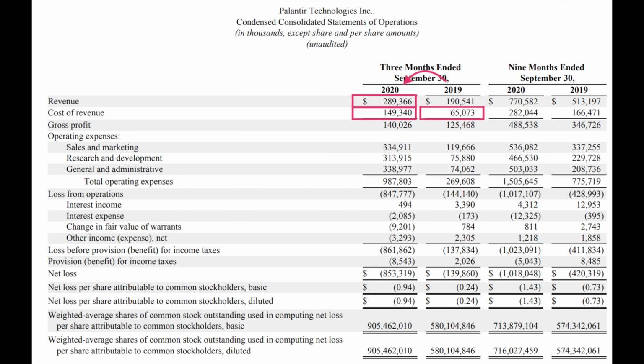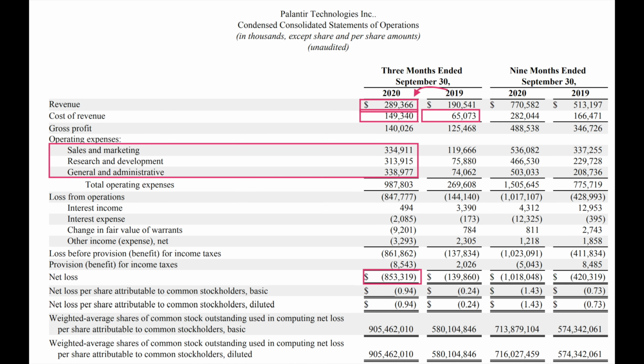Their cost of revenue increased since in 2019 it represented around 30% of the revenue, and this last quarter it is over 50% of the revenue. But they reported a net loss of $853 million, which is a massive increase since last year, since they spent way more money in sales and marketing, research and development, and general administrative. We will have to see if they improve that, since maybe last quarter they were going public and they invested way more money in marketing.